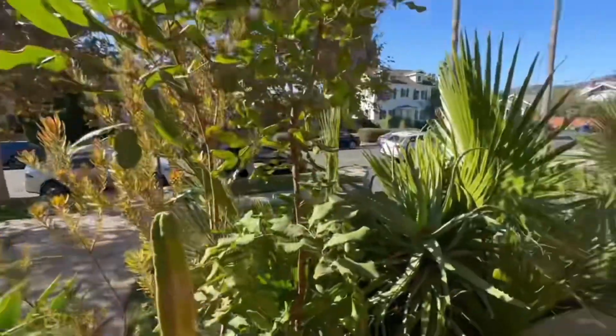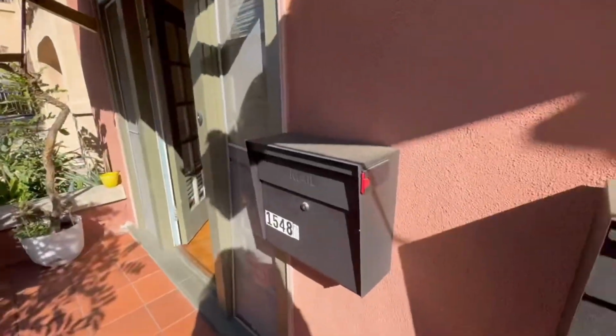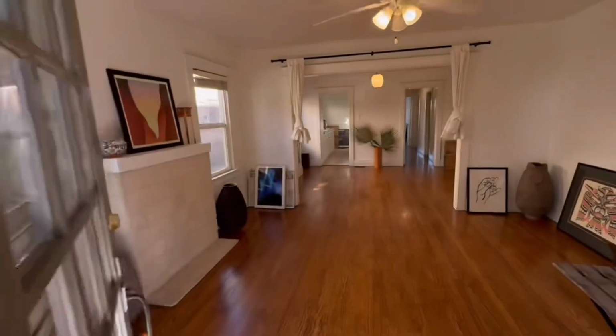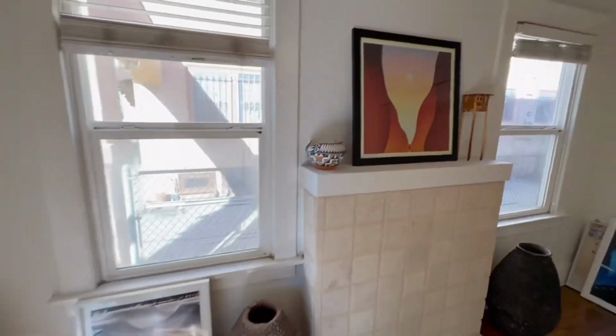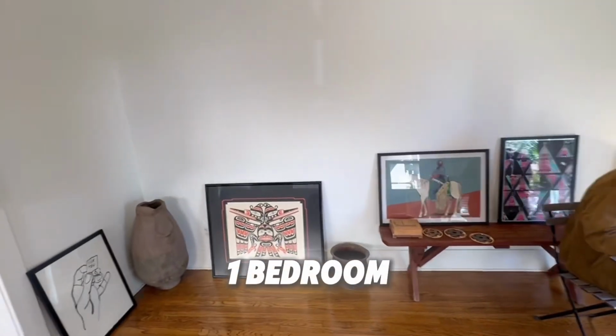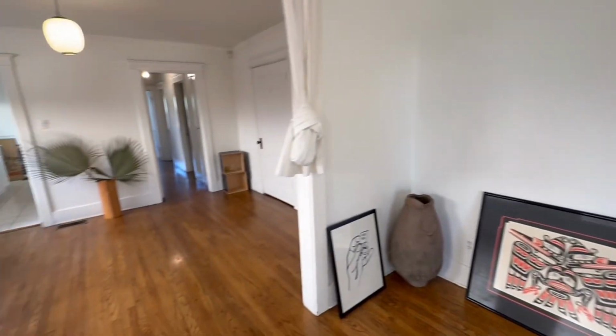Look at the Spanish detail on the tile. You're on a quiet street. Parking's tough, but don't worry, you have your own spot. As you walk in, you see these beautiful original wood floors. Beautifully maintained here. This is a one bedroom, but this is ginormous for a one bedroom.